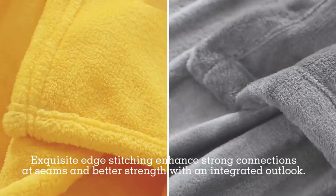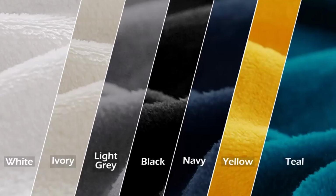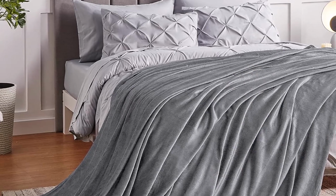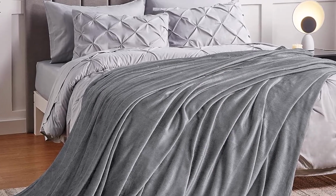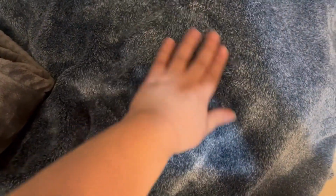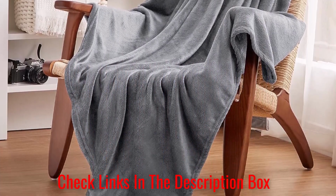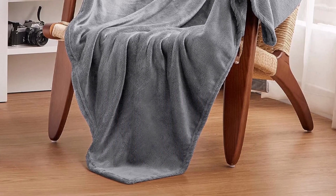The Cozy Luxe Fleece Blanket is an ideal choice for anyone looking for a comfortable and versatile lightweight blanket to use at home or while traveling. It's made from super soft microfiber polyester and has a smooth surface, which gives it a luxurious texture. It strikes a perfect balance between breathability and warmth, making it ideal for all-season use. This throw blanket features a neutral gray color and measures 50 inches by 60 inches, making it just the right size for sofas, chairs, and beds.